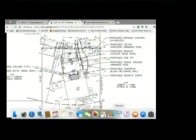From the last time you've seen this, the pool was shrunk from quite a larger size. It was 24 by 30. It's now 16 by 30, so they pulled it away from what they previously proposed. It's all outside of the no disturb zone. Right now, the backyard goes right up to the edge of the wetland. They're proposing to put in a buffer zone, which I'm assuming you would require to be monumented.